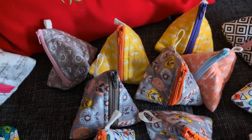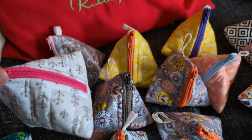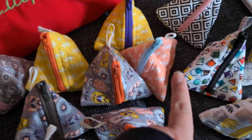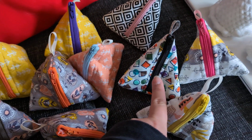I have one in the white sort of flowers. I've got a grey flowers. I've got two in the yellow. There is one in the peach. I've got another geometric with a black zip.